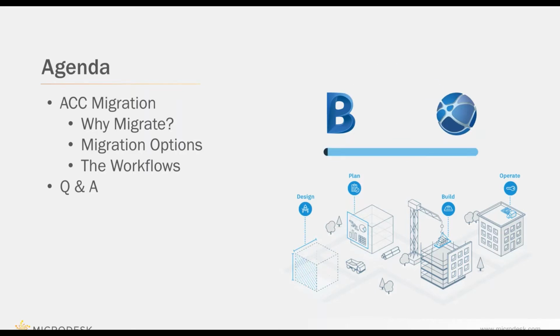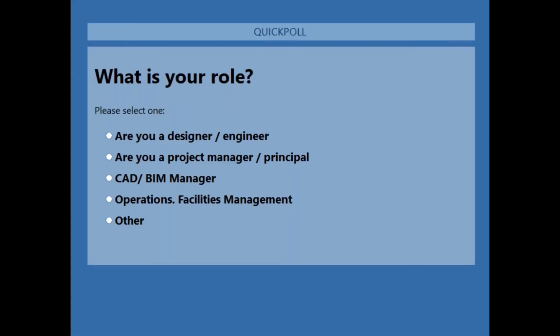Now, before we get rolling though, I always like to ask a couple of questions just so I know who it is I'm talking to. So it's going to launch a couple of quick polls. First one, what is your role? So are we talking to BIM managers that are trying to figure out, okay, my team's asking me about this. How am I going to deal with this? The designers who are looking to find out how best to take advantage of the new tools. How can I migrate a project that's already working over to that?